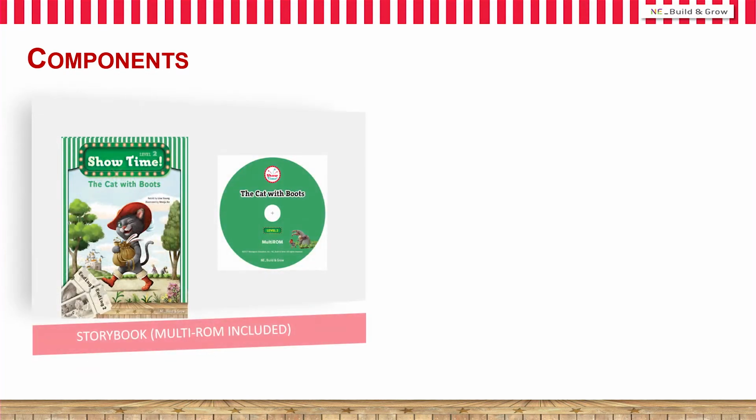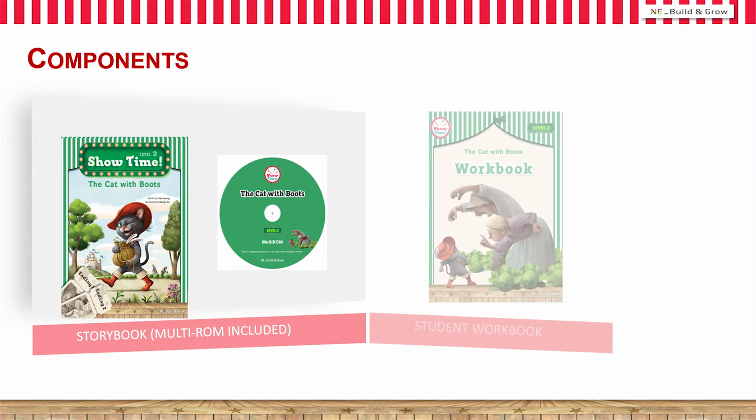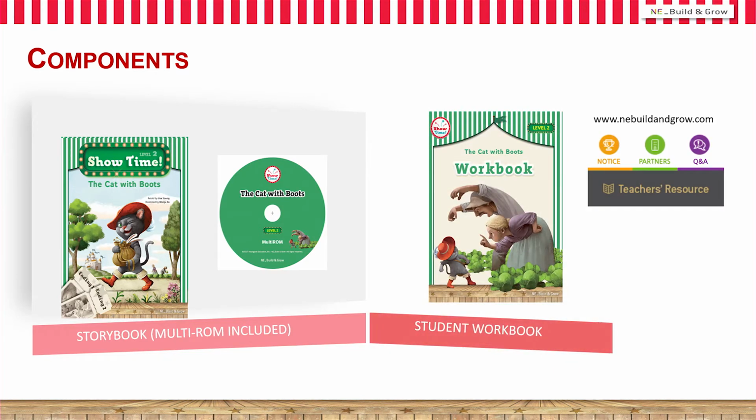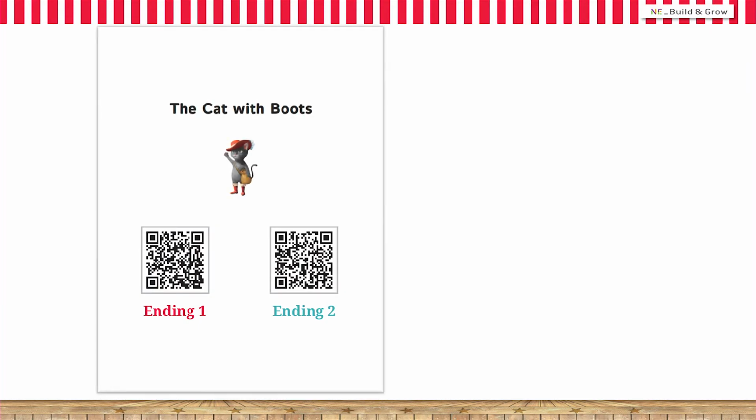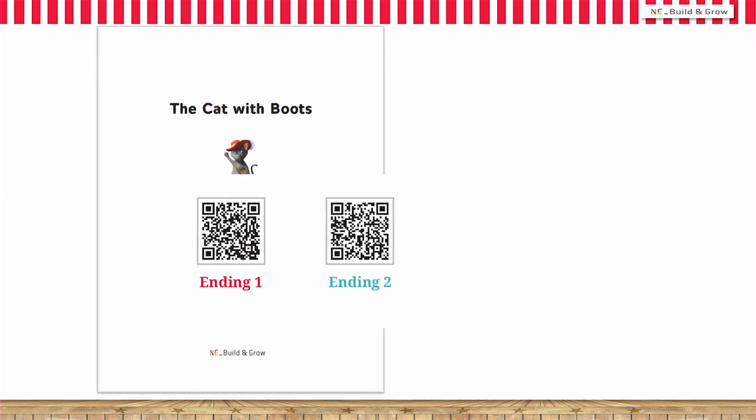As part of our program, students are provided with a student book complete with an interactive multi-ROM and a workbook. Additionally, teachers can access a wide range of teaching materials from Any Building Grow's website, www.anybuildinggrow.com. And students can easily access each story's MP3 files by scanning the QR codes.